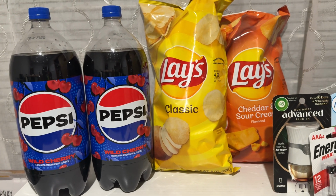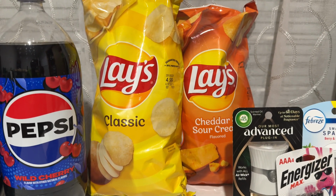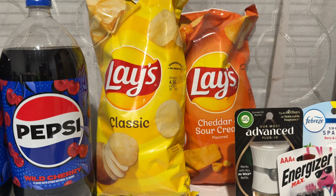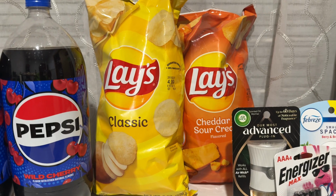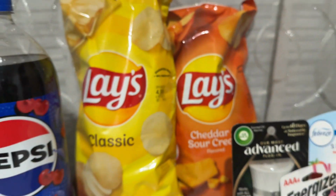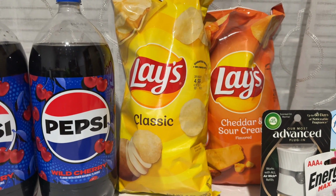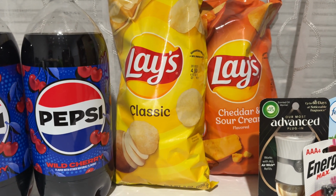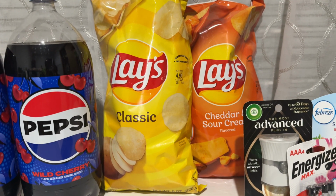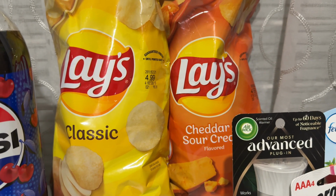All right, so the second thing is the Lay's potato chips. The Lay's potato chips are 2 for $6. If you buy one, they're going to charge you that price right there, $4.99. So you want to buy two for $6. Get the bang for the buck, okay? There is a digital coupon, $2 off of 2 on the Lay's chips.